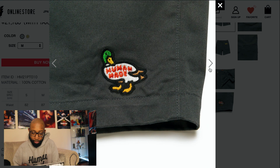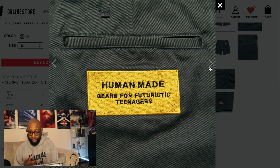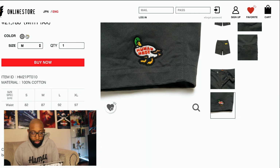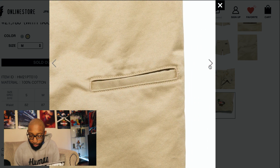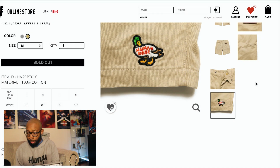And again, I figured that it would be embroidered, which is a nice little detail, a nice little hit. And yeah, again, on the back right pocket, gives futuristic teenagers in yellow to help contrast a little bit and pop. So that's the gray version. I guess this would be the khaki version. I kind of like the khaki version a little bit more than the gray. So that's it for that one.